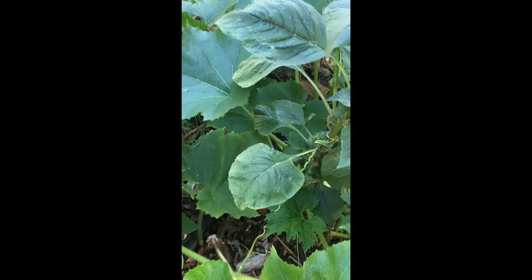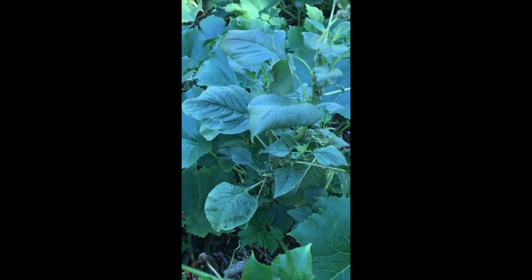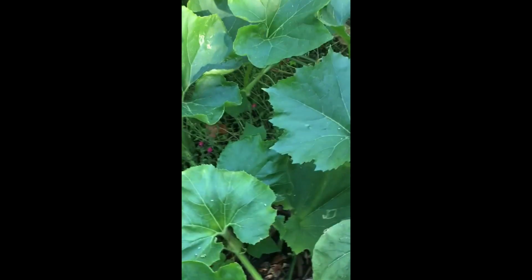And these, of course, are the amaryllis that self-sprouted. I believe we have been harvesting the young tips for cooking, and now it's setting fruit. That means it's going to come back next year over here with new amaryllis in spring. And that's a smaller young wax melon that's growing under there.